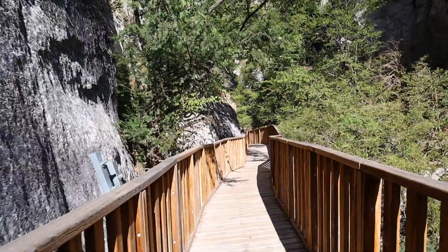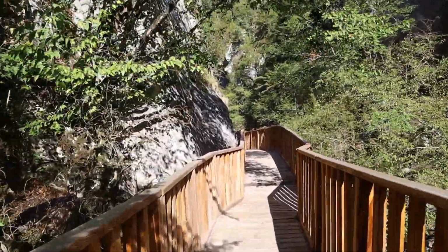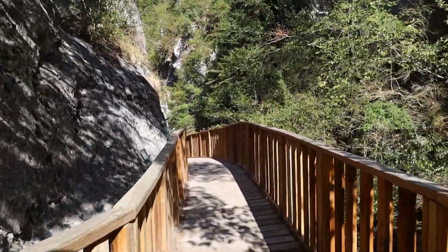So that part of the canyon was very, very narrow. As you can probably tell, it was very cold, and all of a sudden it opens up here and then it just becomes warm again. It's like the sun shines, everything is, you know, 10 times brighter. All of a sudden it changes again.